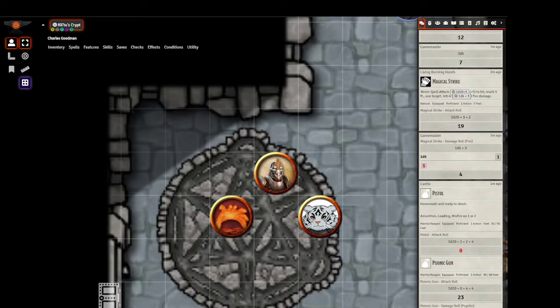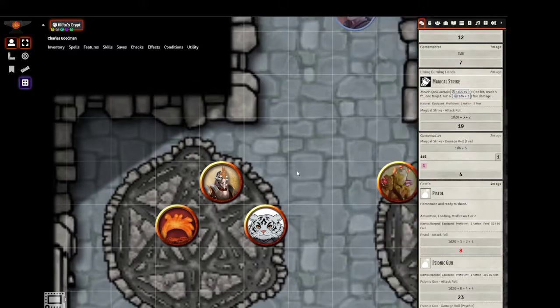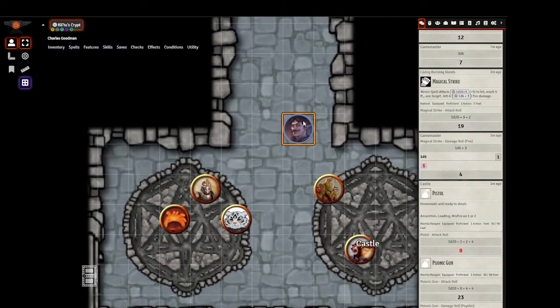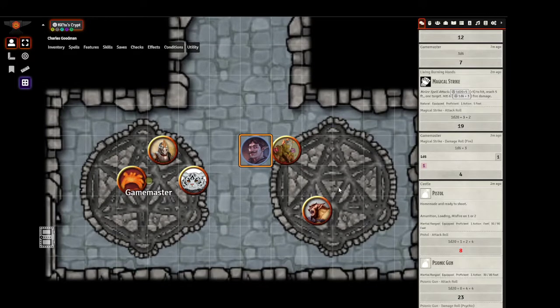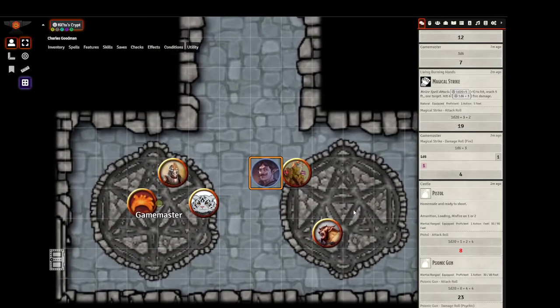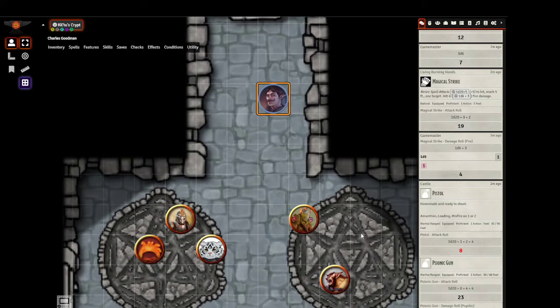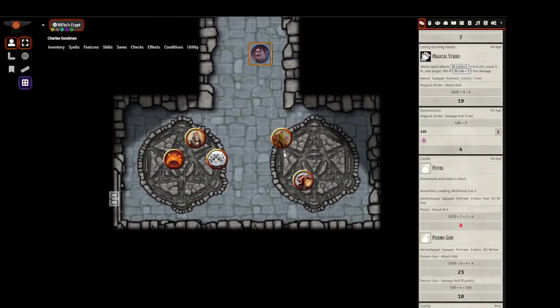Do you have anything else you want to do, or are you good? I'm gonna take my Mage Hand as a bonus. Go high five the other one. Go high five the other burning hands. Yes. All right. Go ahead and roll a d20. Let's see if this works. A 10. Grab 10.